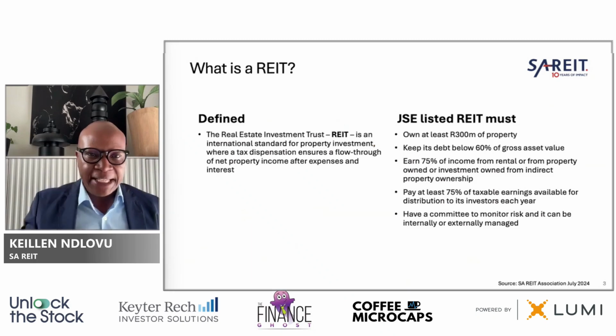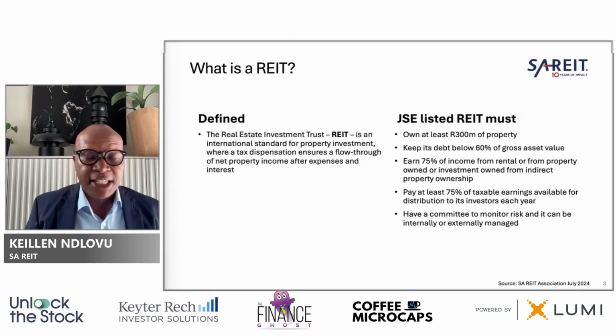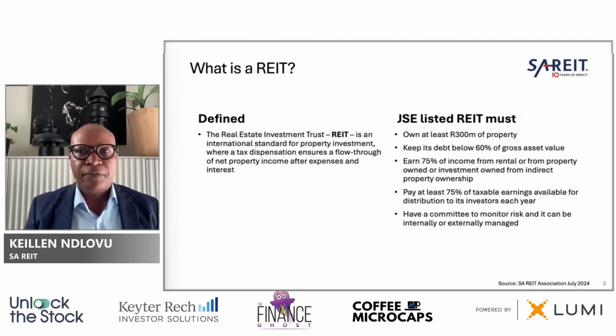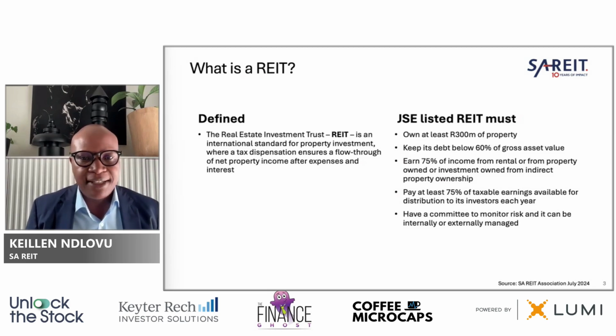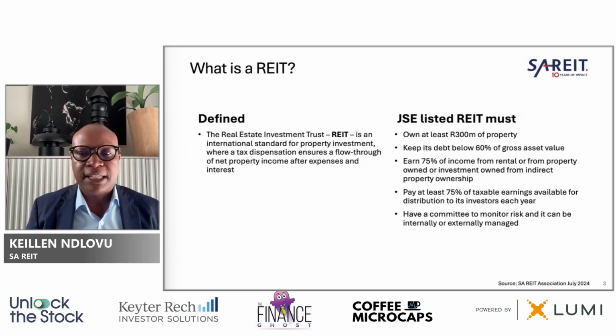So let's just go to the basics. What is a REIT? A REIT is basically a property investment vehicle where there's a tax dispensation that allows a flow through of income before tax. So the tax is in the hands of the investor. And looking at the JSE, we've got listed REITs, lots of them, I'll touch on them. The minimum required is 300 million rand worth of property, and you have to keep your debt below 60%. The most important thing is that at least 75% of your earnings or income has to come from property-related activities. So it can be from direct properties, or you can invest in other property companies or listed funds.